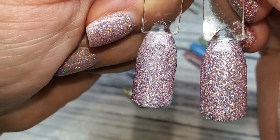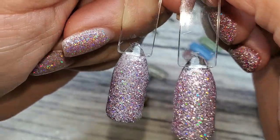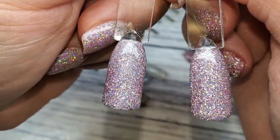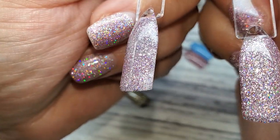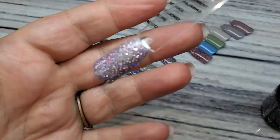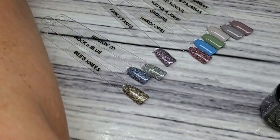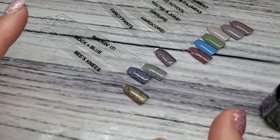Fancy Pants on its own and Fancy Pants over Cat's Pajamas. I had to look. So pretty. So yeah, you're gonna get that glittery, bright, pretty, sparkly punch of the glitter over the creams, but by putting it over the creams, it's going to be even more opaque.